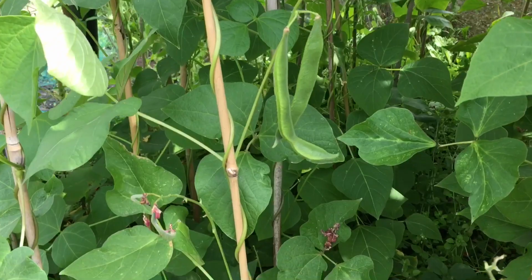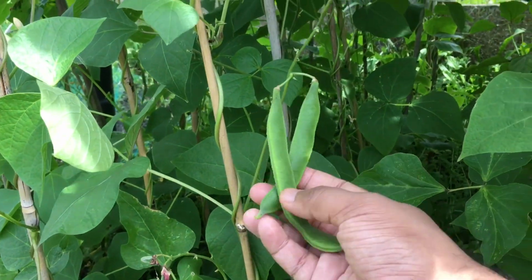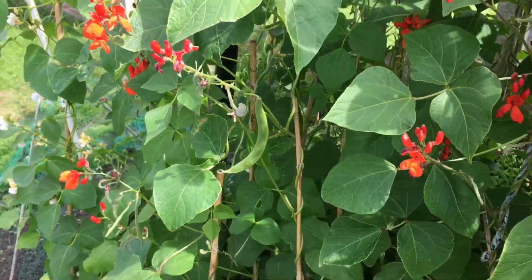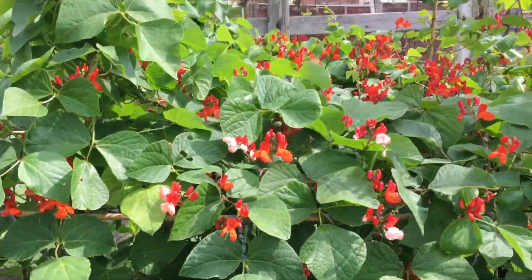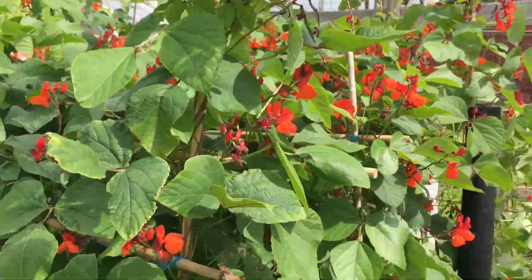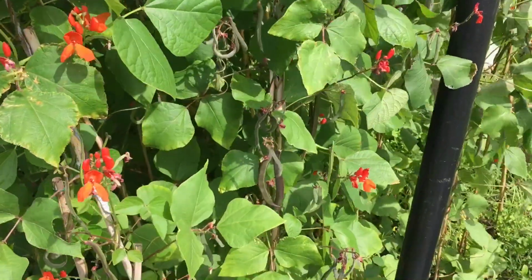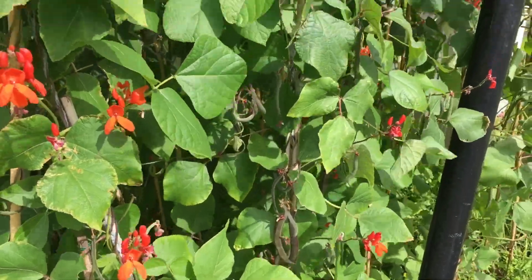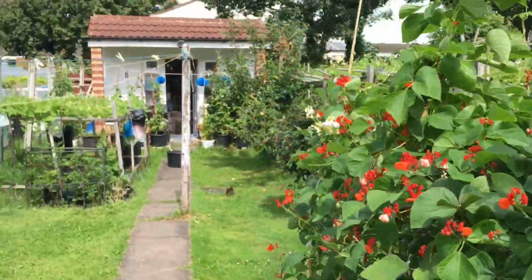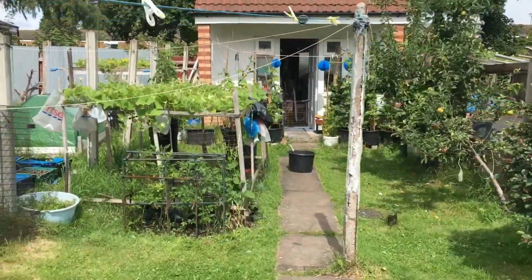But I thought I'd show you guys some English gourds too. I know it's a bit much, but mashallah. These ones are fairly big, and they're growing all over. So we've got some more here, and more popping up all over. So let's just take a walk.